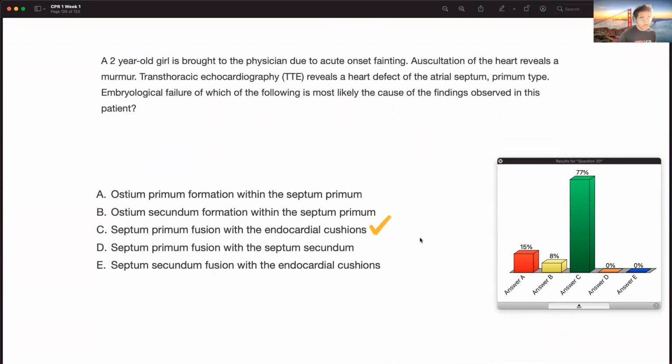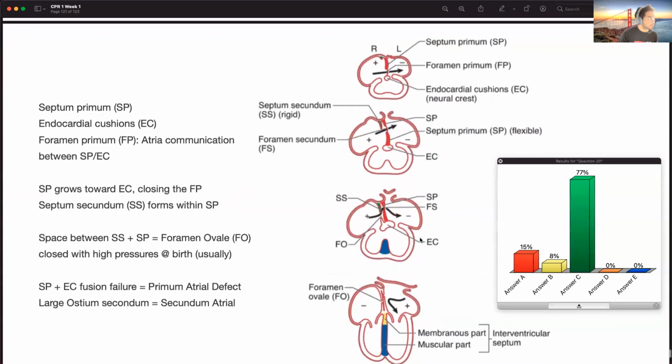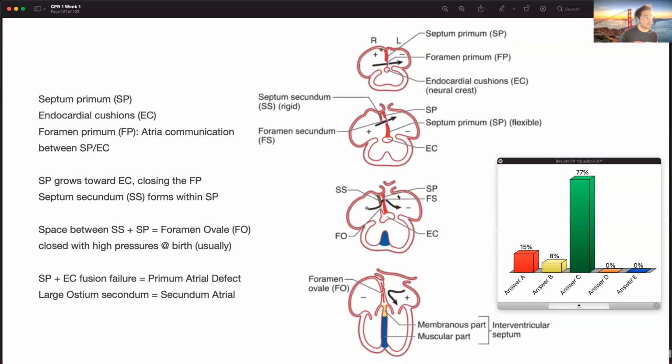So the answer is C, the septum primum fuses with the endocardial cushioning. You guys are doing super well. Make sure you guys review this slide, because it's not something that's super intuitive, and it's hard to visualize in a two-dimensional space. There's a couple of YouTube videos out there that show you the actual digital animation of this. So just a general labeling, septum primum, endocardial cushioning, right? The septum primum grows towards the endocardial cushioning and eventually closes the foramen primum, right?